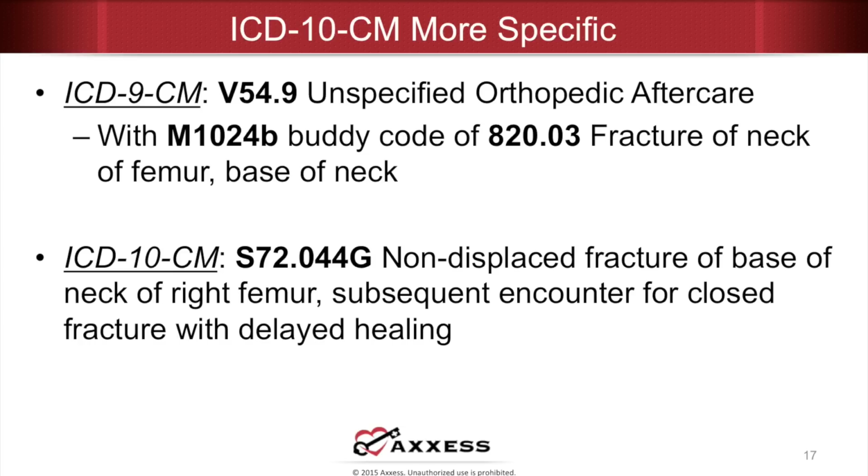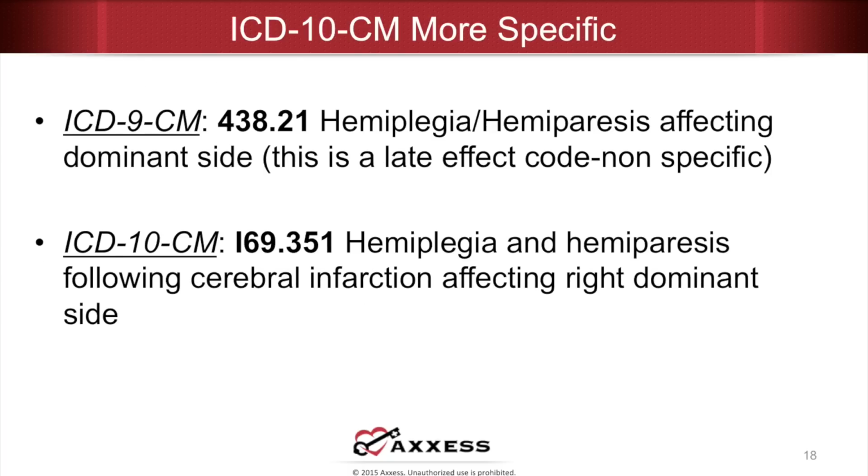Right? So when ICD-10 came out, you can see from this code, we have a lot more information. S72.044G is the code we used, and this is a non-displaced fracture of the base of the neck of the right femur. It's a subsequent encounter for closed fracture with delayed healing. That just gives you so much more information about what's going on with your patient.